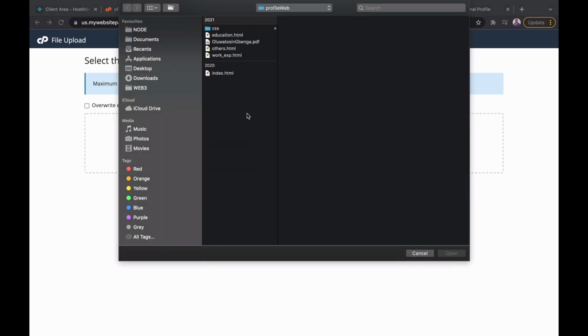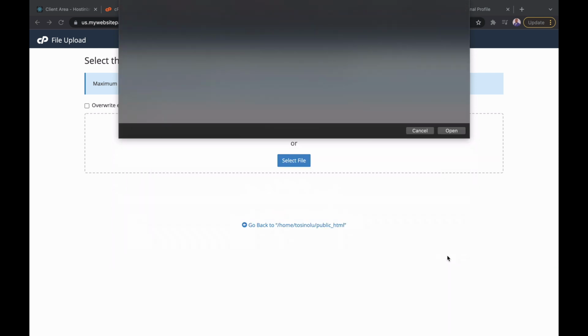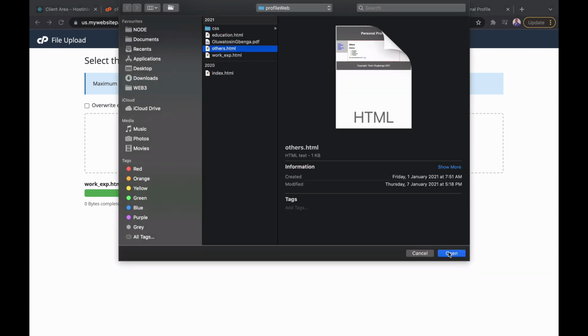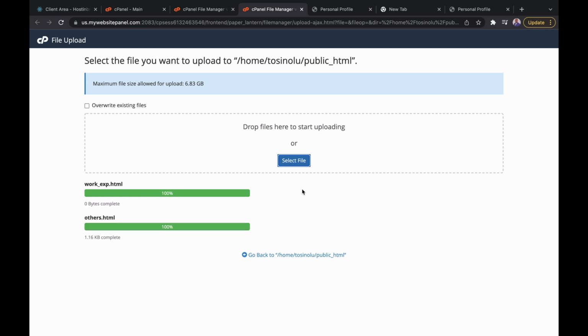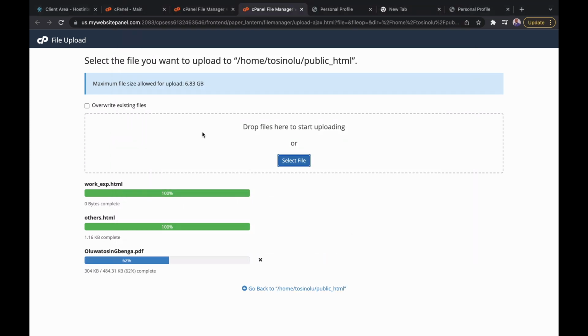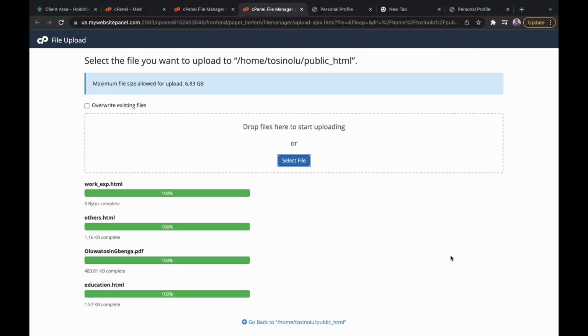I'm going to select file again. This time I'm going to upload all of them. I've uploaded index.html. Now this work experience, open, and it uploads. Then others, open. Exactly the way it is saved on my local host, that's how I'm going to upload all of them one after the other, including my CV. Any mistake, it will not upload it for you. If you do anything different, it's not going to work right. So education.html, open. They are all here.